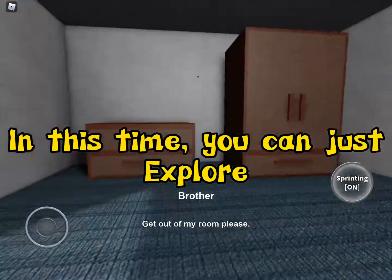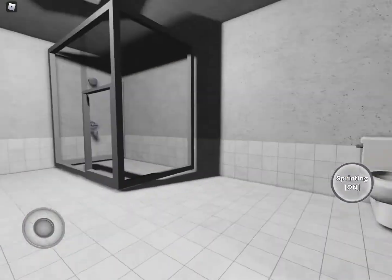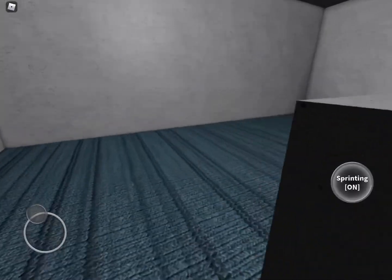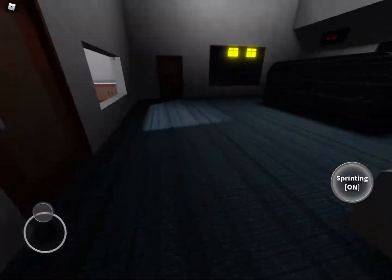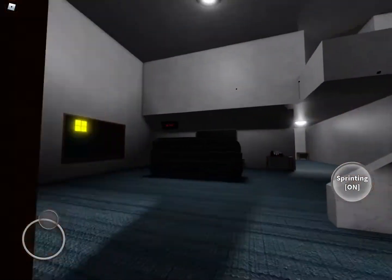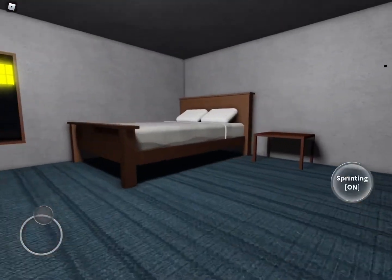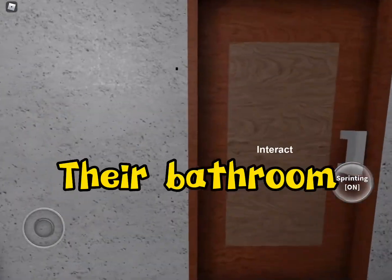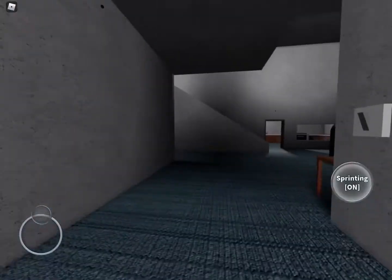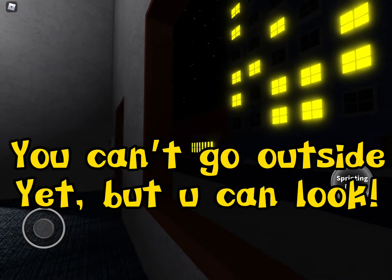In this time, you can just explore. Main bathroom. Kitchen. Mom and Dad's room. Their bathroom. You can't go out, idiot, but you can look.